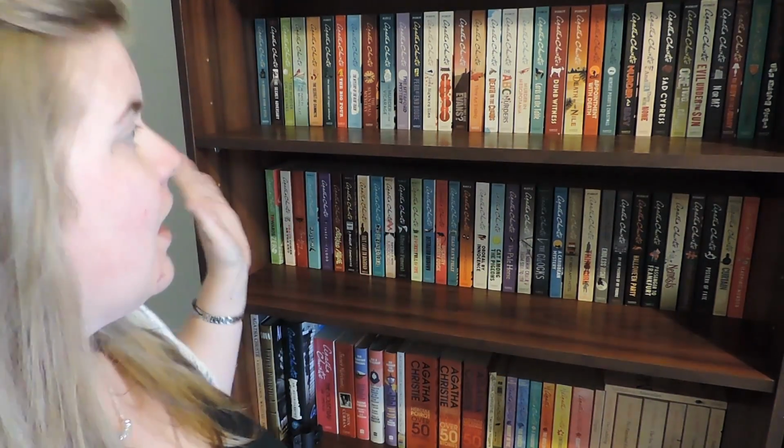So I've read a lot of Agatha Christie over the years. I have read around 43, I think, of her titles. So I'm around the halfway point overall, but I had a lot of gaps. So I have gone back to the start and am now working my way through, reading the ones that I have read already and filling in all the gaps as I go along.